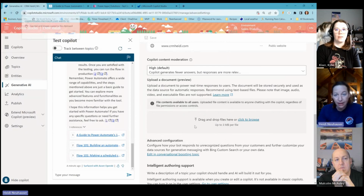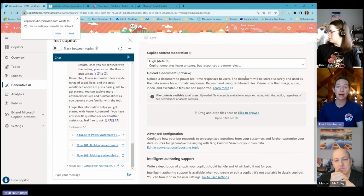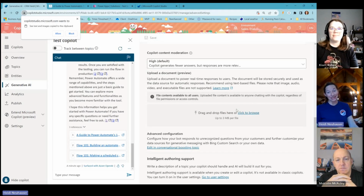Oh, I don't actually want to do that. If I want to drag and drop some files here, so remember this was something that was coming soon that we couldn't see when we looked at Power Virtual Agents. So now you can actually add something here, which is pretty cool.